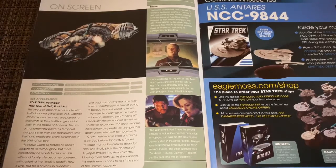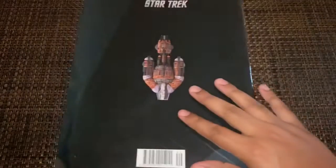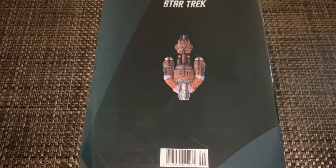Of course, in Star Trek Voyager, designed by Rick Sternbach. Great episode, in my opinion. And of course, it's the first time we found out what Captain Janeway's birthday was, May 20th, for those who are wondering. And that concludes the magazine with a nice image on the back cover there. So now, without further ado, on to the model itself.